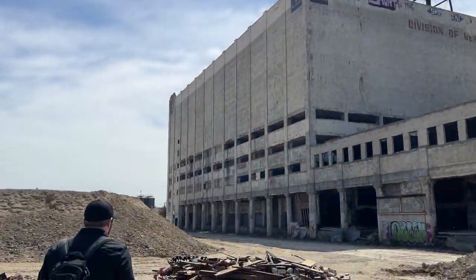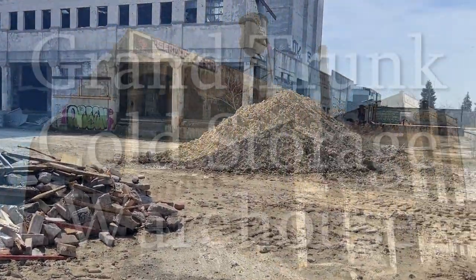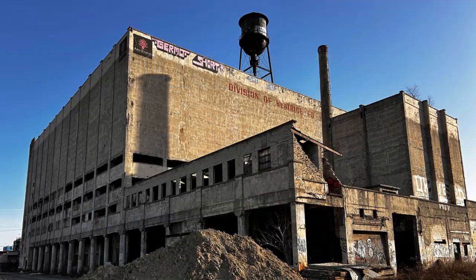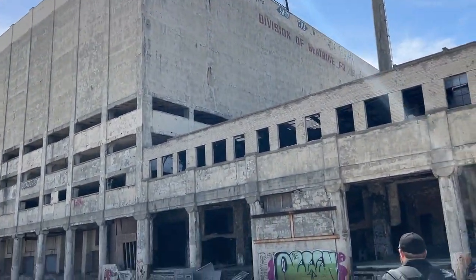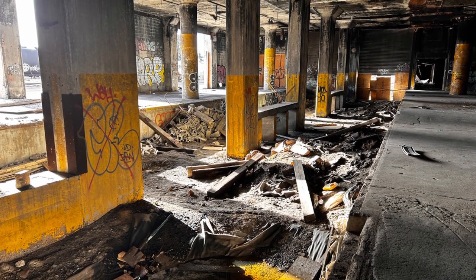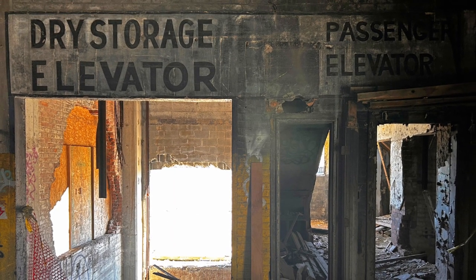The spot we chose for our solar eclipse Bando rooftop viewing party was the Grand Trunk Cold Storage Warehouse. Grand Trunk was the name of a Canadian railway that started in 1859. They laid tracks through Detroit in 1879. This cold storage warehouse sits on the Detroit to Pontiac line. It was built in 1927.